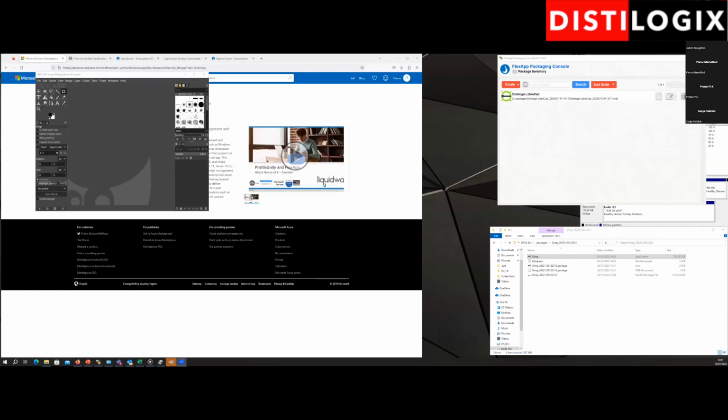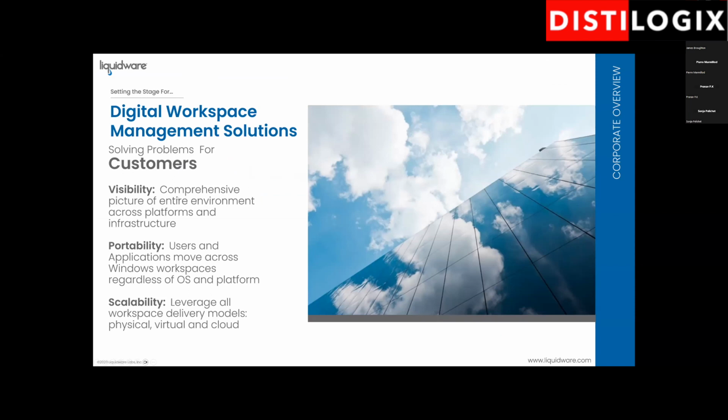Good. Okay, so the first screen you should have seen was just this one, so you haven't lost a lot. Just a quick recap of what I mentioned earlier: visibility, portability, and scalability. By the way, all the presentation I have here, Maud will be able to provide to anybody who is interested, so don't worry. Everything will be available to the attendees.